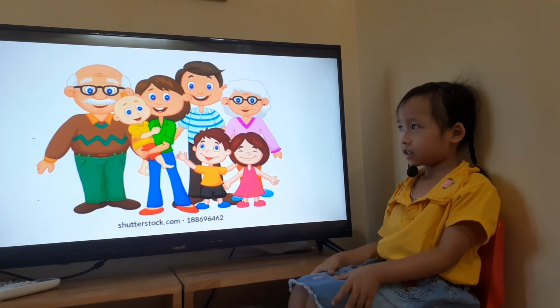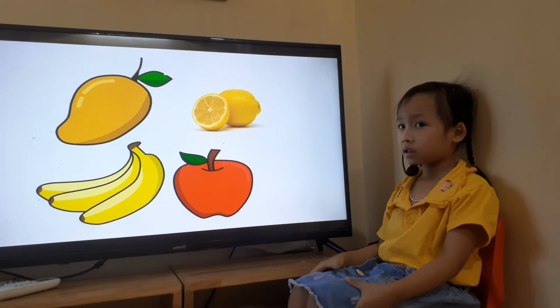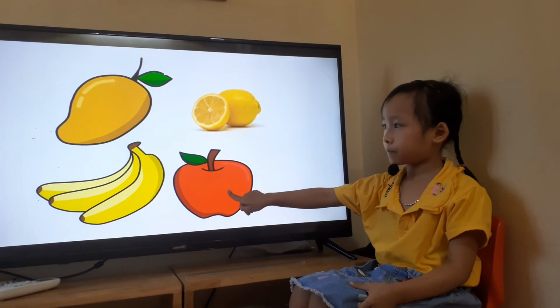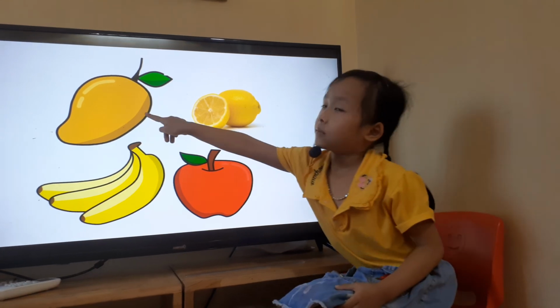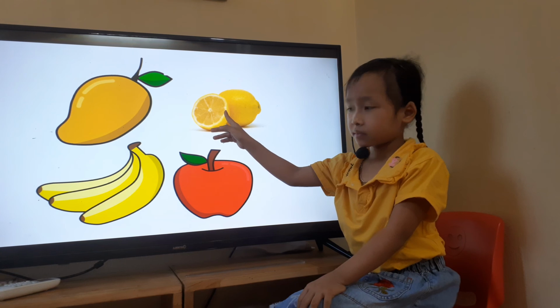Yes, okay. And this is? Baby. Baby, very good. And the last picture for you is about some fruit. Now, look at this and point for me. Where is an apple? Good. Where is mango? Good. Where is lemon? And where are bananas?